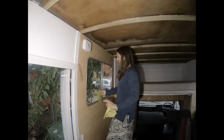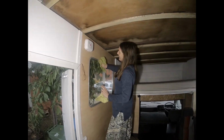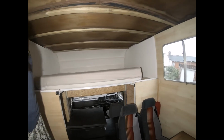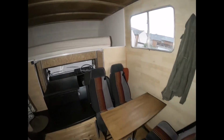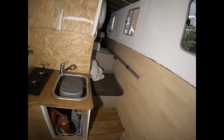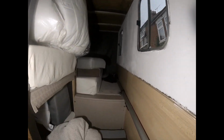So, welcome inside the camper. Ev is currently cleaning the windows because we are off to Devon. And this is just filmed the night before. And as you can see, nothing has been got ready yet. Literally, just last time you saw this was the MOT.